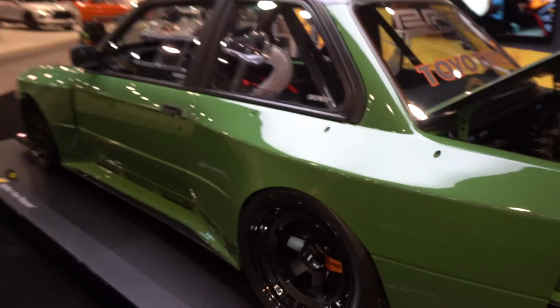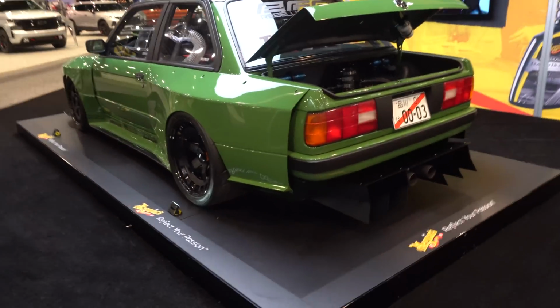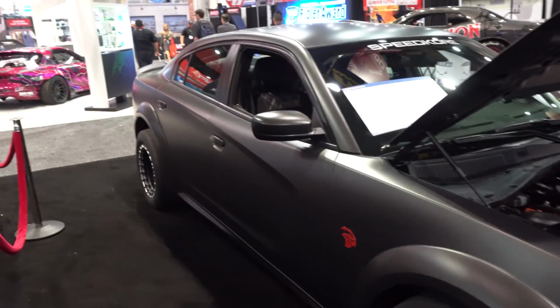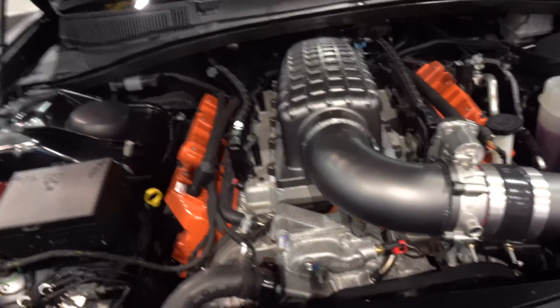That's crazy. That color's sweet too. Guys, take a look at this. So this thing's super sick. This is an all-wheel drive Dodge Charger, and I believe it has the Demon engine. I'm not sure if there's any difference between the Demon and the Hellcat.